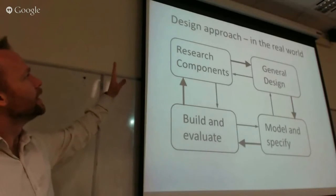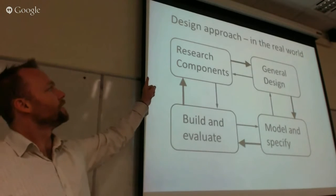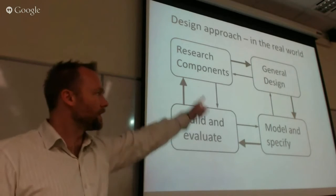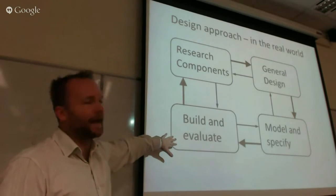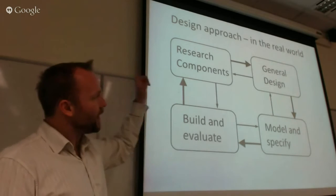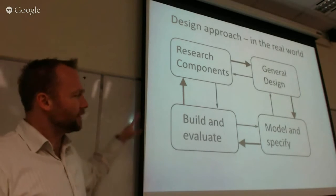But basically we researched the components, we came up with the general design, and then we realized there were a few extra questions, so we went back and did a bit more research. Then we went forward again, then we modeled to specify, then that raised questions, and we had to go back a little bit. So we're always going in that direction until you eventually end up with something you can build and evaluate. And usually you're going forward a lot more than you're going backwards. There were a few times when I felt I was going backwards more often than forwards. So this is what really did happen.